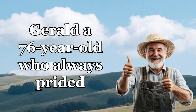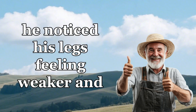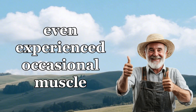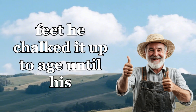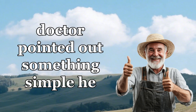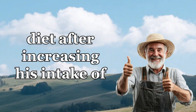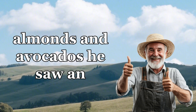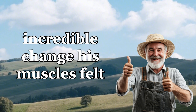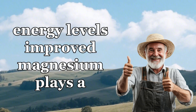Take someone like Gerald, a 76-year-old, who always prided himself on staying active. But over time, he noticed his legs feeling weaker and even experienced occasional muscle cramps at night. His balance felt off and he started feeling less steady on his feet. He chalked it up to age until his doctor pointed out something simple. He wasn't getting enough magnesium in his diet. After increasing his intake of magnesium-rich foods like spinach, almonds, and avocados, he saw an incredible change. His muscles felt stronger, cramps disappeared, and even his energy levels improved.